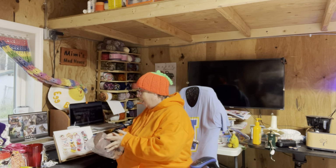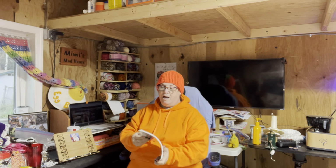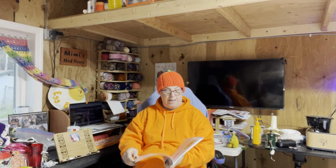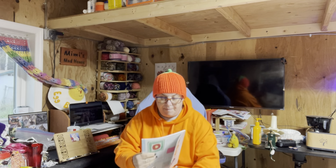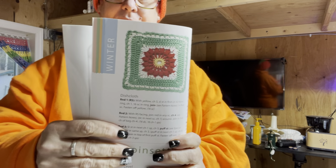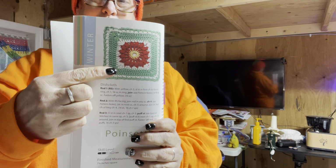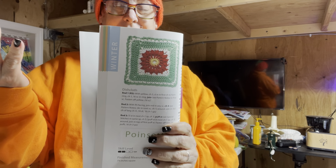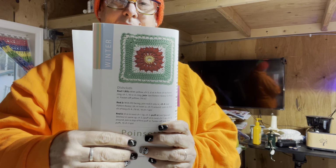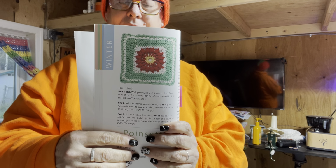So, this week, our finished project is going to be this right here. The poinsettia. Very easy. The pain in the butt thing for me was sewing in ends, but that's pretty much how it is all the time. So, this was our dishcloth for the week.